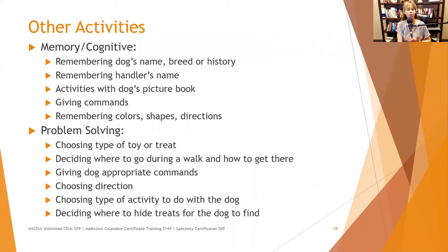You can have them develop problem solving by choosing the type of toy or treat to use with a particular animal. All of our animals respond to different toys and treats. I know which ones they respond to and why, but it's important for clients to be able to figure out, okay, I think, since this dog is really active, maybe they would prefer a Frisbee over laying on a bed. Deciding where to go during a walk and how to get there, thinking about how much traffic there is, what dangers there might be for the animal, etc.